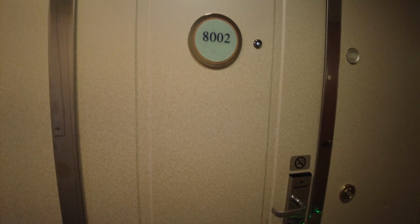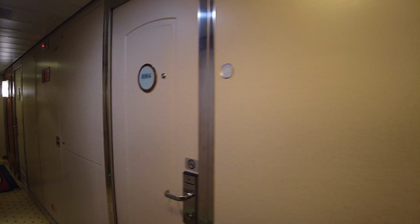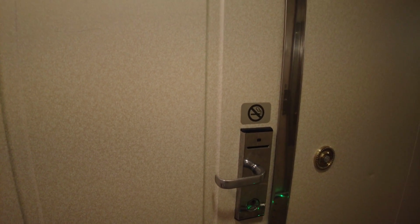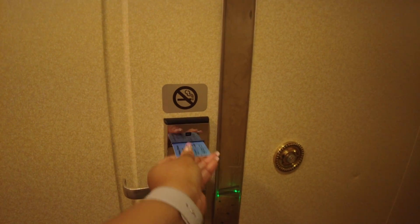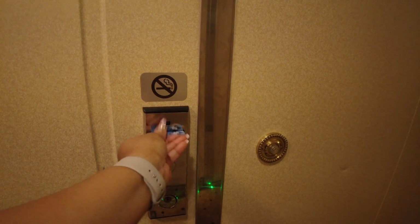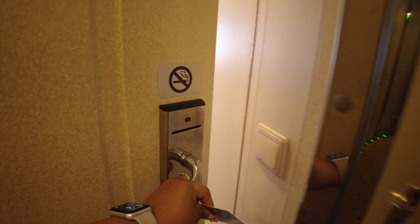Okay. Yeah. The good thing is we are all pretty much close. Well, not all of us, but like 2 or 3 cousins of us. So this is my auntie's room and one of my cousins, and this is my room right next to it, 8002. So let's go in and see our room. I already had the key. It's this way. Oh, and by the way, I'm gold. I don't really know what that means yet, but I just know I have a status.